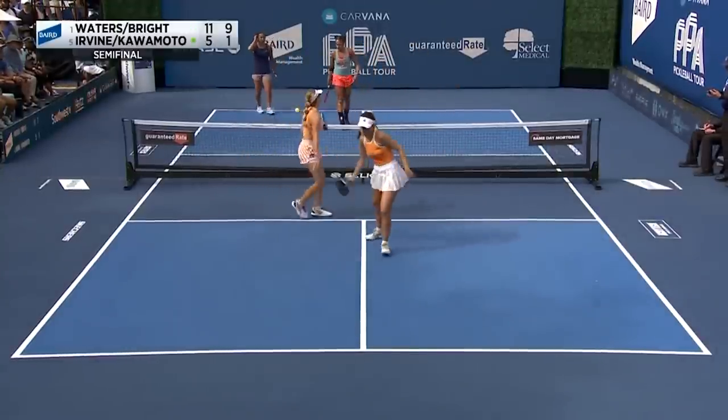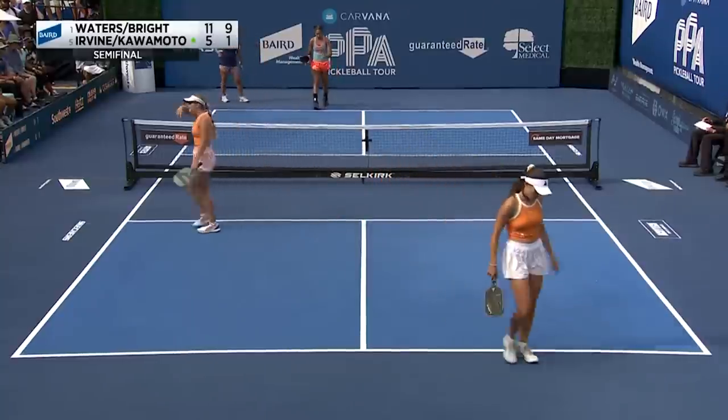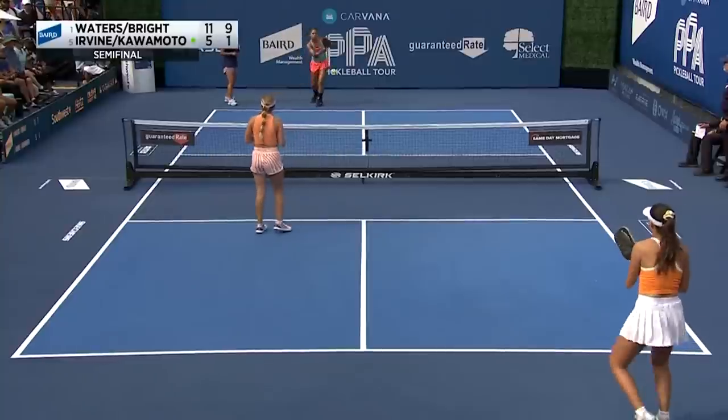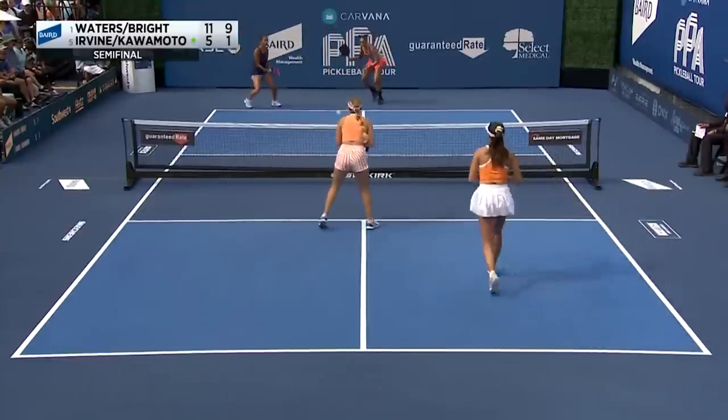Side out. Side out here for Irvine and Kawamoto, and I hate saying it that you need to score in bunches because it's one at a time, but you have to get at least a couple here.